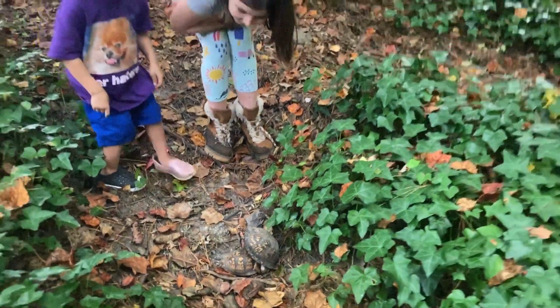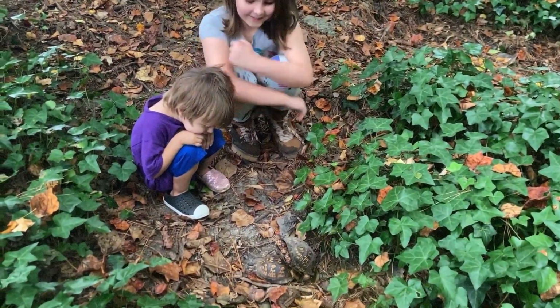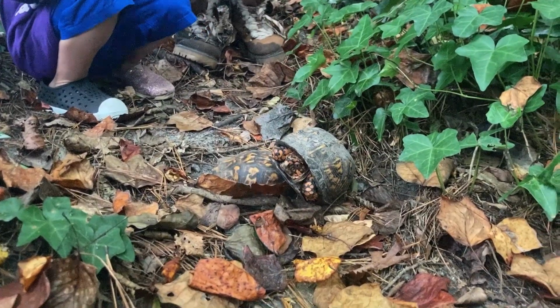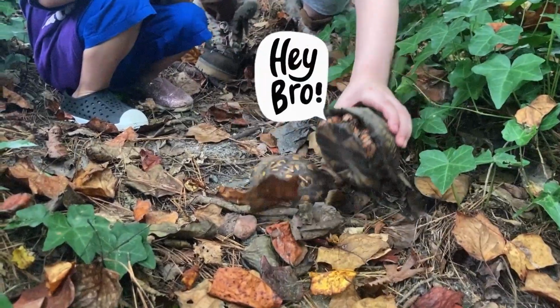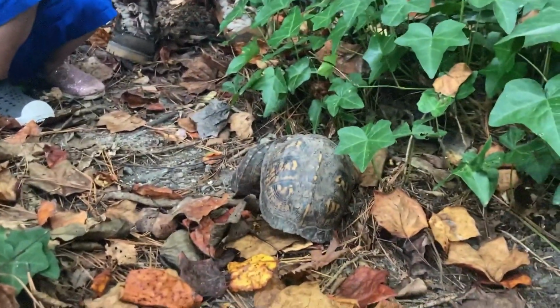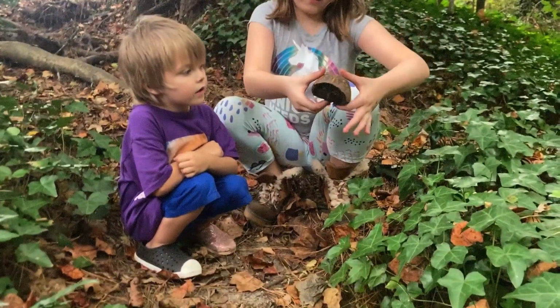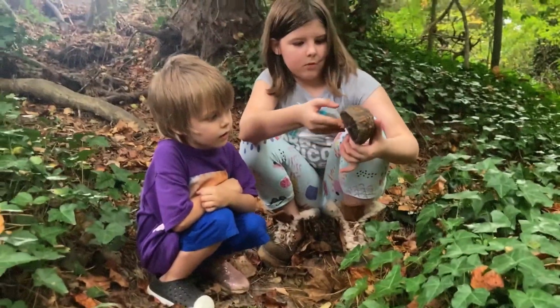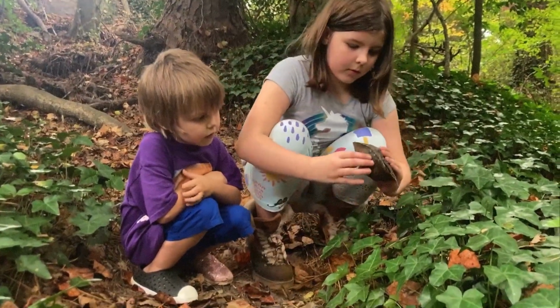Hey, are you guys okay? You okay? Oh, he's moving. Nope. Oh, no. He's scared. This is a tiny Eastern box turtle. This guy is in his shell right now. I think that's the girl, sweetie.